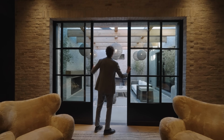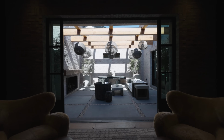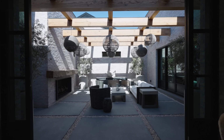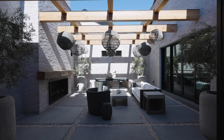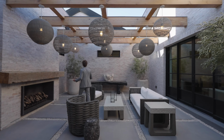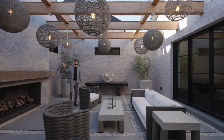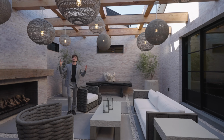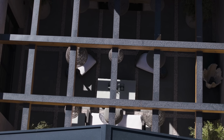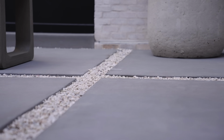And this just feels like an Italian countryside with these olive trees on each of the corners, and then these pocket doors. And as you come out here, it's about 10 to 15 degrees cooler as you step outside in the courtyard. It also gives you this bohemian vibe as well, with these circular chandeliers hanging from these large wooden cross beams. Just a great vibe. And even the brick has this whitewashed effect as well, and all these concrete slabs divided by these pebbles.